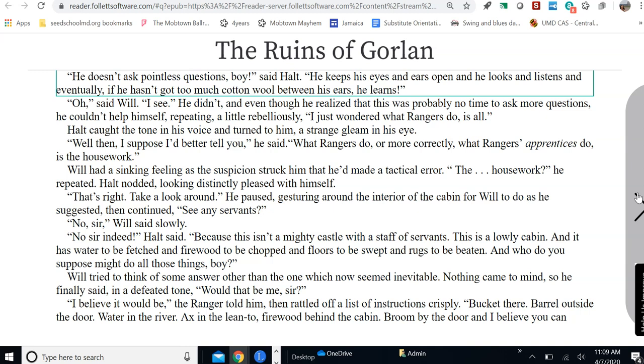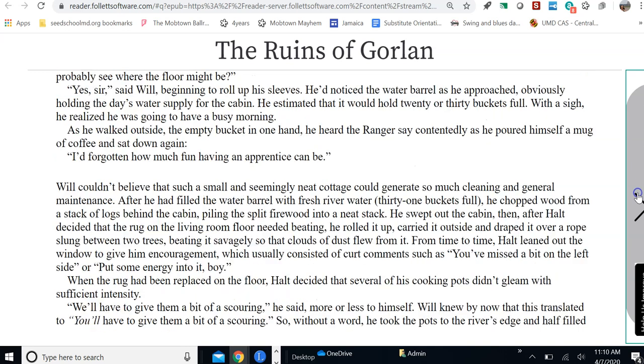Will tried to think of some answer other than the one which now seemed inevitable. Nothing came to mind, so he finally said in a defeated tone, "Would that be me, sir?" "I believe it would be," the ranger told him, then rattled off a list of instructions crisply. "Bucket there, barrel outside the door, water in the river, axe in the lean-to, firewood behind the cabin, broom by the door, and I believe you can probably see where the floor might be."